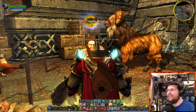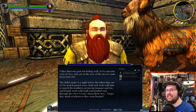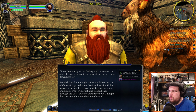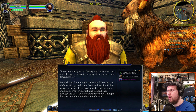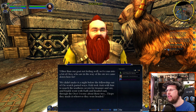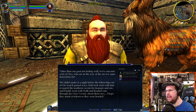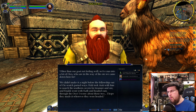You add that collected to the pile. It is said that Durin's Bane dwells here, but we have not seen it. Other than our goat not feeling well, we've run into a lot of orcs who are in the way of the ore we came down here for. We didn't make it a night before the fellowship out of the Orc Watch parted ways. Cooley took Ayuti with him to search for the southern cavern for the treasure and ore. And, oh gosh, these names. Knack went with Kalfi and headed east, through the orcs. I worry about those two. I hope they made it wherever they were headed.